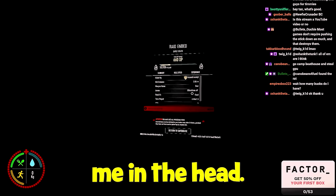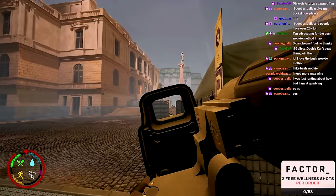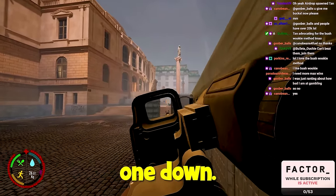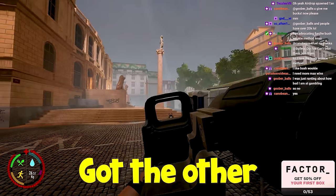My teammate shot me in the head! He dropped down, I think. He did not drop down. Got one! One down! One more, same spot. Yep. Got the other! Two down!